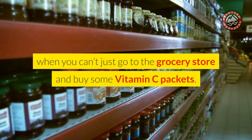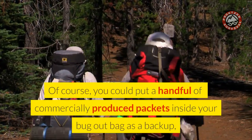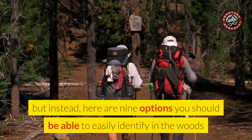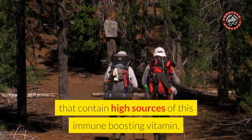some vitamin C packets. Of course, you could put a handful of commercially produced packets inside your bug-out bag as a backup, but instead, here are 9 options you should be able to easily identify in the woods that contain high sources of this immune-boosting vitamin.